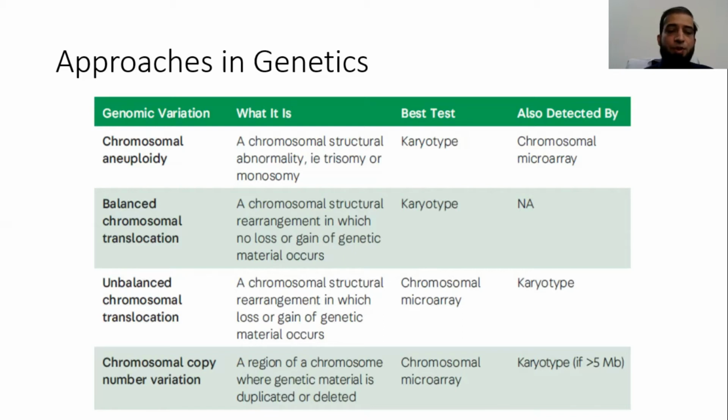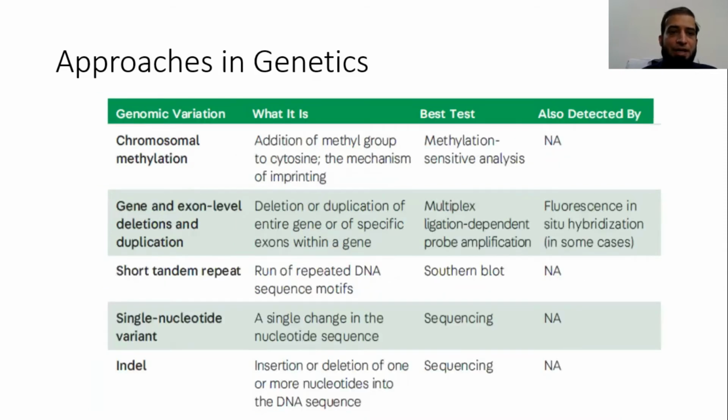If there's a chromosomal copy number variation of more than 5 megabases in size, karyotyping can be done to detect the abnormality, but chromosomal microarray is more sensitive because it can pick up abnormalities of 100 kb and more. Methylation analysis is another way of testing for abnormality, especially for silencing of genes. It's the addition of a methyl group to cytosine, which is called imprinting. And unless we do methylation-sensitive analysis, this abnormality is not going to be picked up.